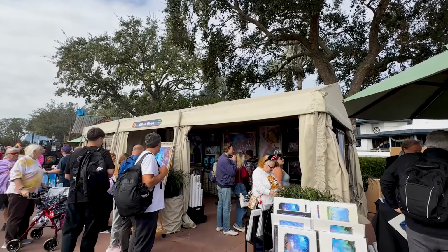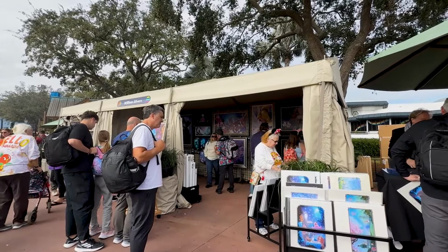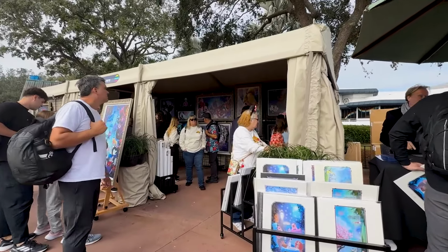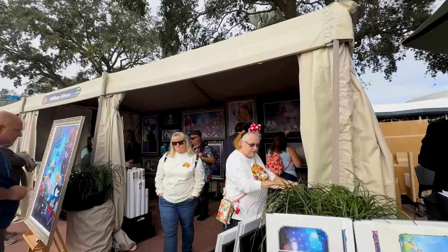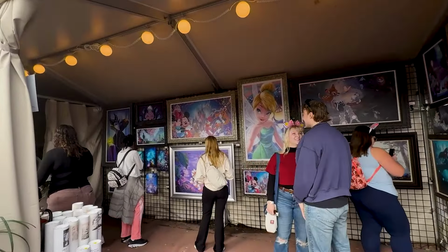Our next activity is, well, the art at Festival of the Arts. Throughout the entire park, you will find these beautiful works of art in these booths that you can take a look at, and you can even purchase.